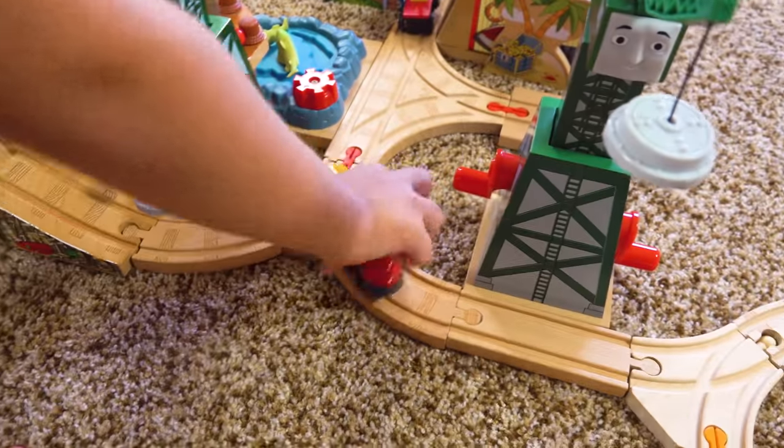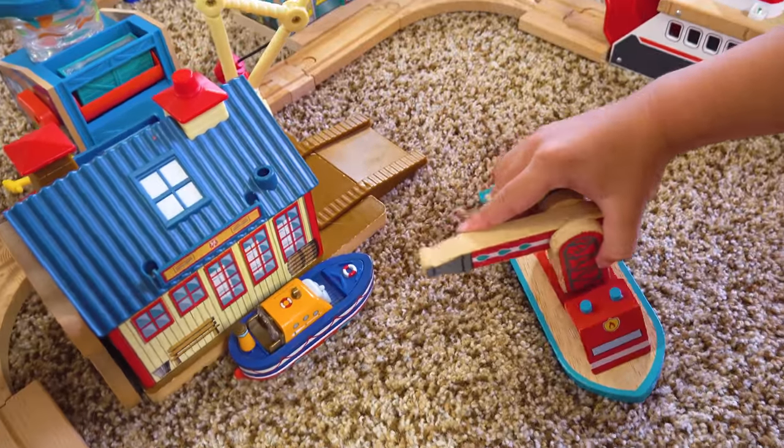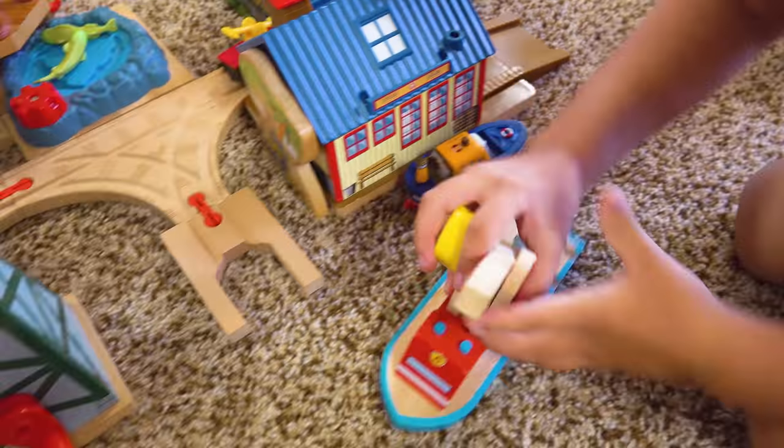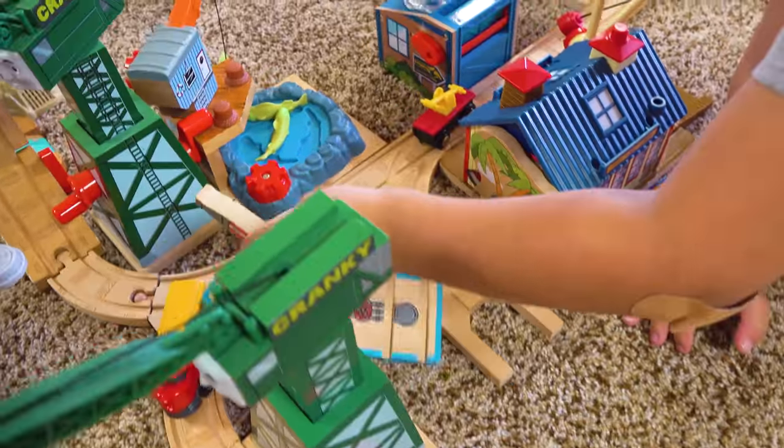Excuse me. Oh no, there's a fire! We gotta get out of here! Oh, the fireboat's coming. It's right here! Get him! Oh no, there's not a fire! I'm coming over here! I found the fire!